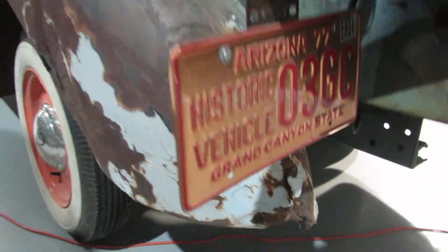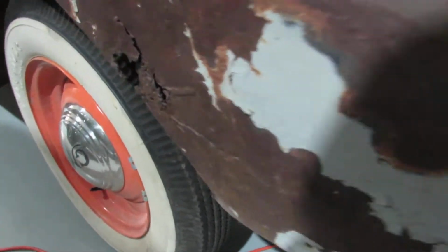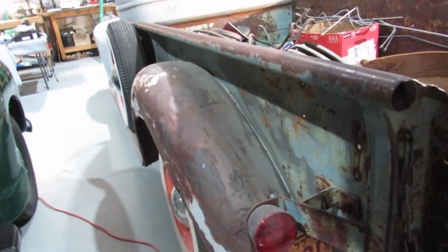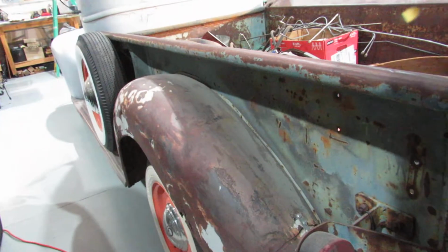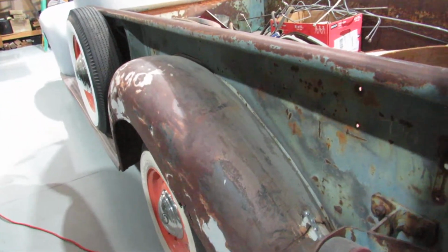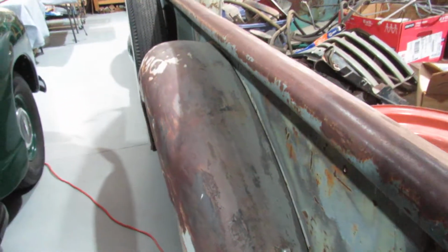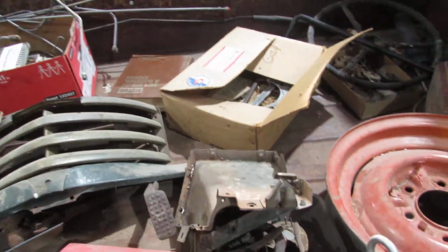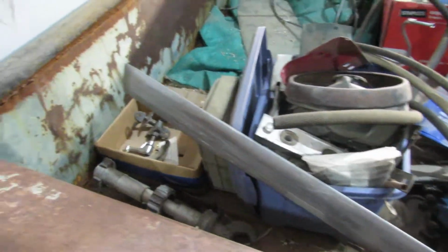So more than likely we're going to have to change these fenders, and aftermarket fenders are about $1,000 each, unless you go to fiberglass where they're about $400 each. So we'll have to weigh the cost to the benefit. But lots of nice parts in here. Few grill pieces, fan, horn, the crank for the windshield.